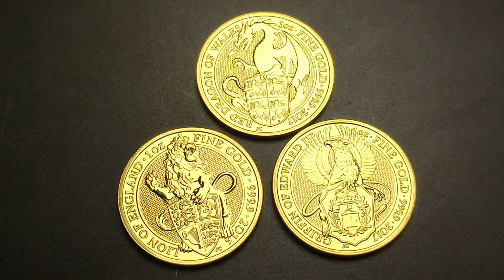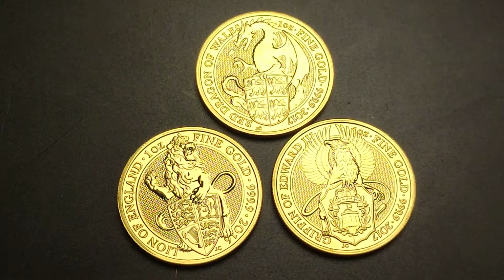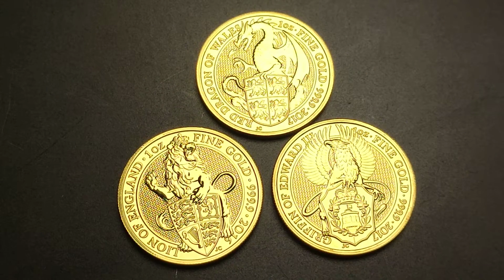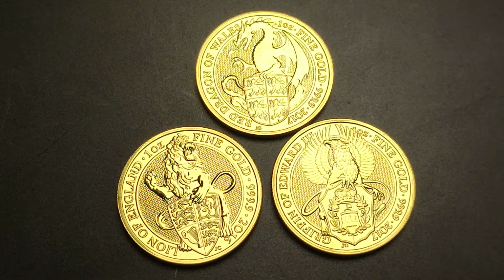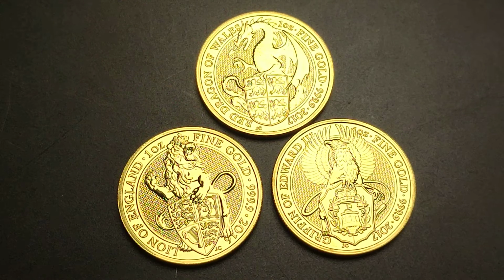So today I have a couple of new coins, and they are the 1 ounce Lion of England, the Queen's Beast from 2016, and the Griffin of Edward, the 2017 1 ounce gold coin.